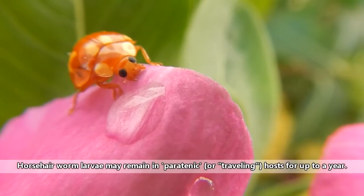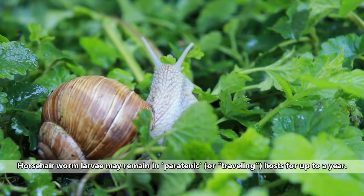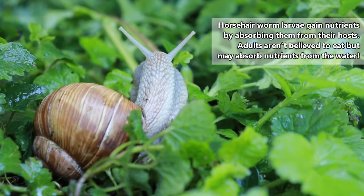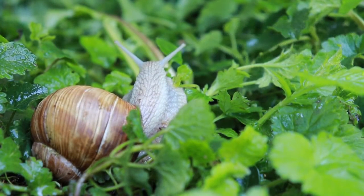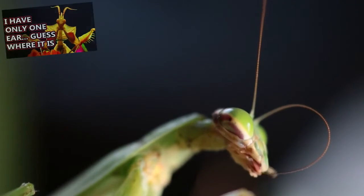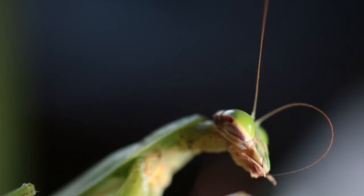But often, the larvae are consumed by a traveling host. The larvae won't develop in these hosts, but they'll wait inside this animal's body until it is consumed by the horsehair worm larva's definitive host, at which point it can begin developing into an adult. Some traveling hosts for horsehair worm larvae include mollusks and aquatic arthropods. Definitive hosts for horsehair worm larvae include the praying mantis, crickets, beetles, millipedes, grasshoppers, cockroaches, and crustaceans.